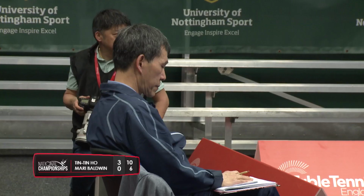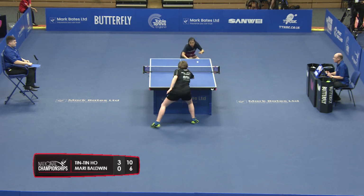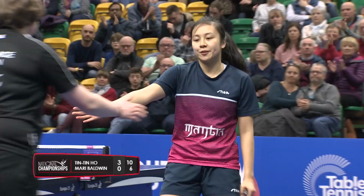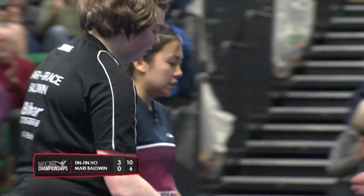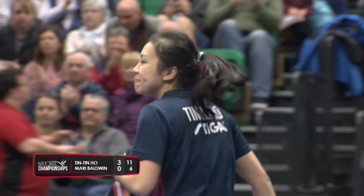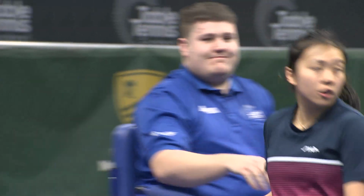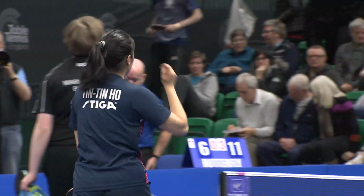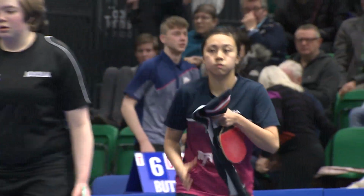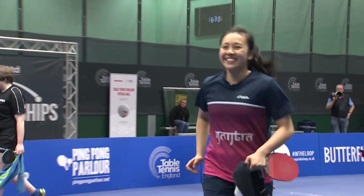Championship points now, 4 of them for Tintin Ho. Dad's nodding. Finish it with the first one, Tintin. She does it. And there we have it. Great game. 4-0. Tintin Ho against Mari Baldwin. 2 players that play with combination bats and change during a rally the side of the ball they're hitting. Of course, they're red and black, so you can see which side they're using. And that's 11-6 in the 4th and final game. All credit to Mari, but the star of the day, Tintin Ho.